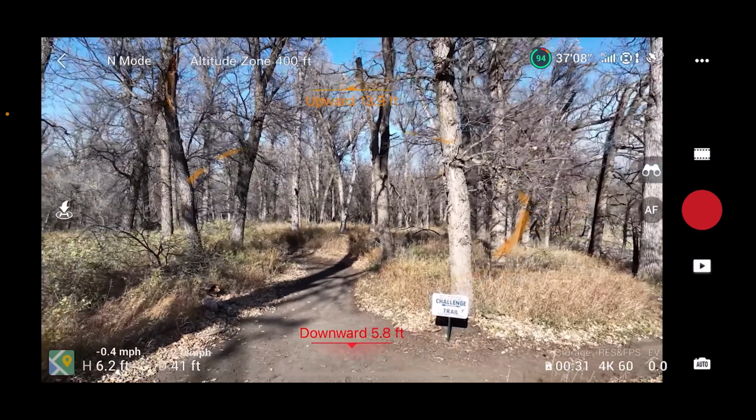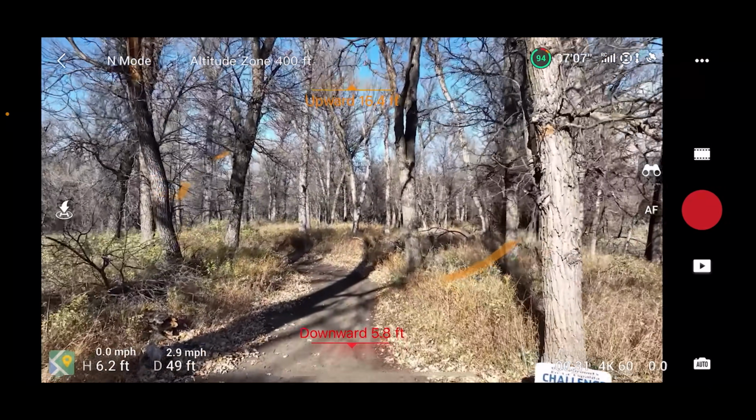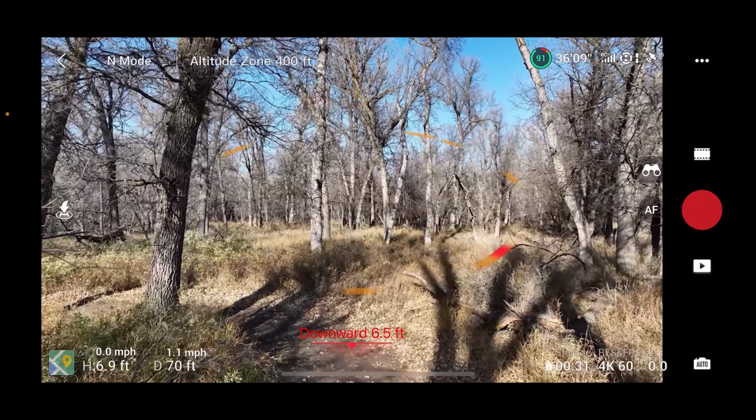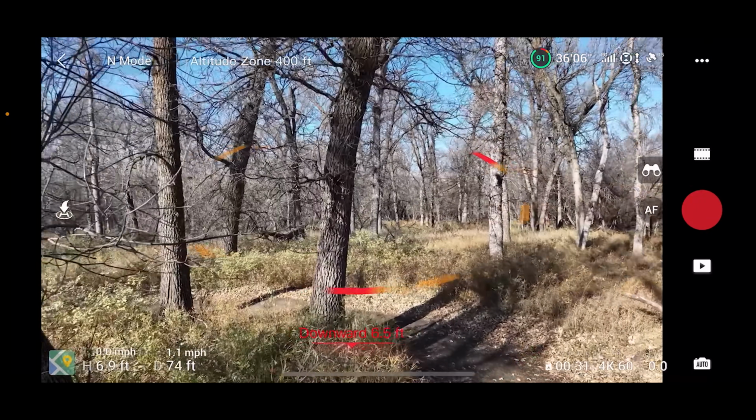I hit the screen recorder and I just started flying the Mavic 3 directly at some trees. Okay, let's just start flying at some trees, see what happens. Now all of the leaves are gone on our trees, so I knew it was going to be a challenge for it. And it did really well.